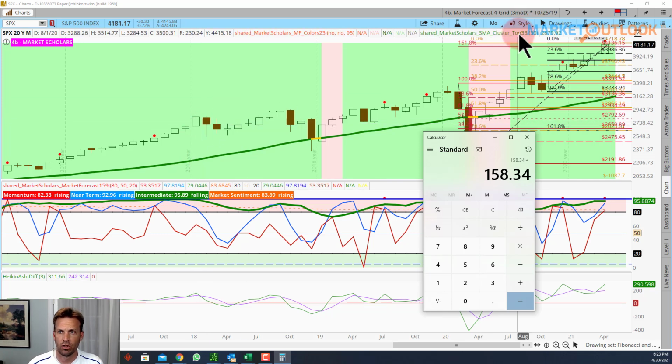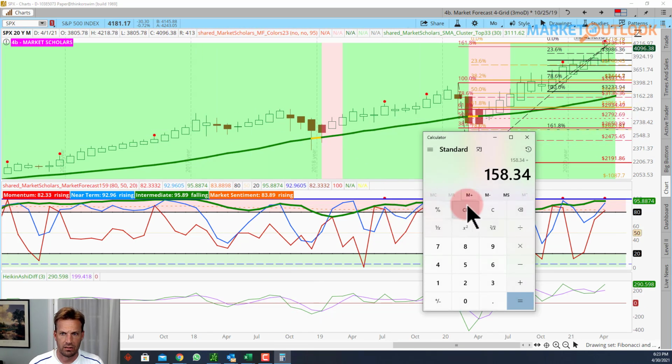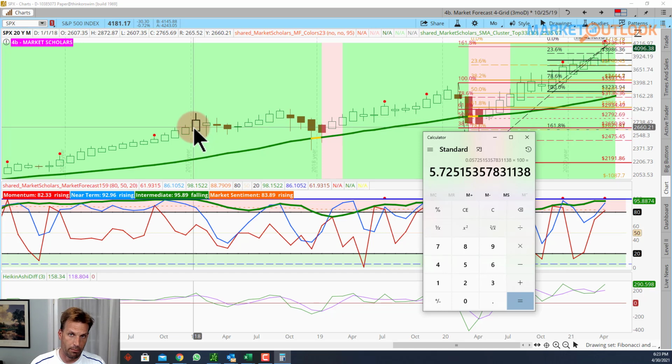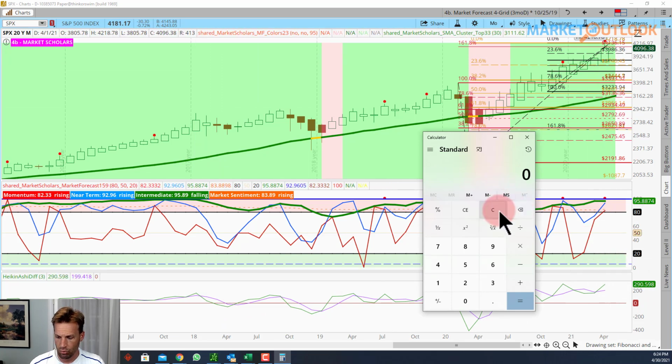So the Heikin-Ashi close, let's go to the Heikin-Ashi, here the Heikin-Ashi close was 2765.69. So let's see, 158 divided by 2765, that means that the size of this body was a little over 5.5% of where the average price was during that month. You can look at today, and you can see we're at, instead of 158 points, we're at 290.598. Divide that by the Heikin-Ashi close, which is way up here, 4096.38. You can see the actual close was 4181.